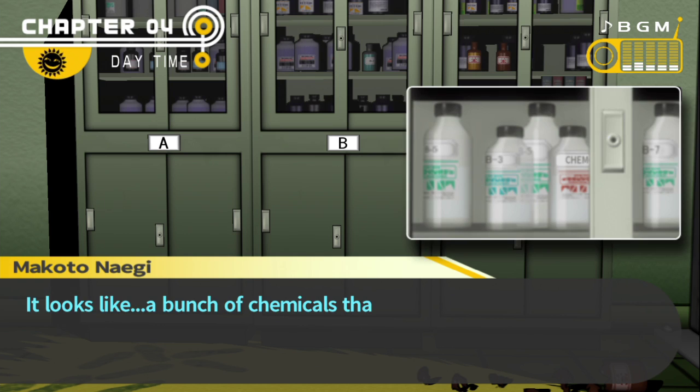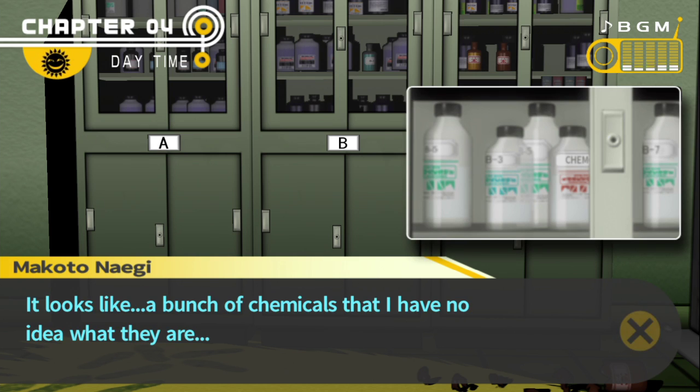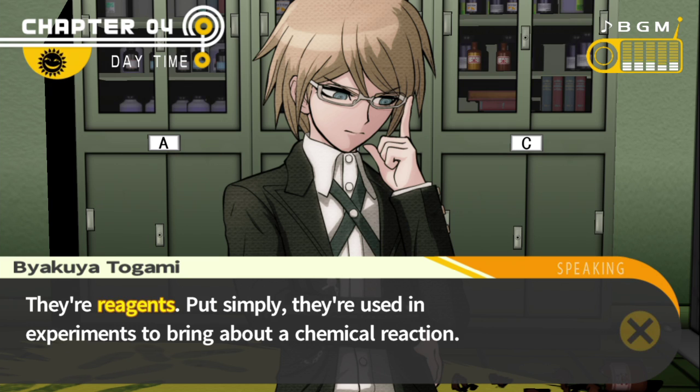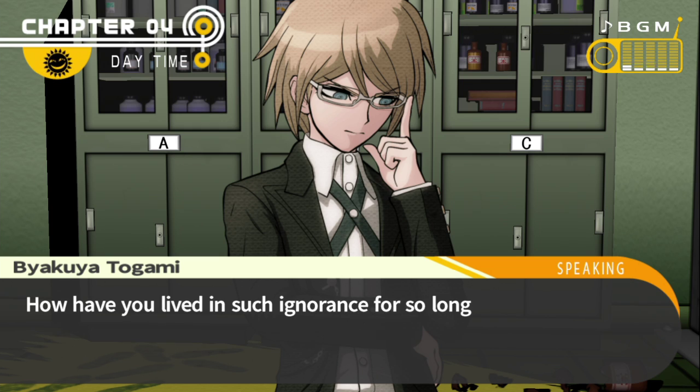On this shelf is... So B shelf is a bunch of chemicals and you don't know what they are. They're reagents. Simply put, they're used in experiments to bring about a chemical reaction. How have you lived in such ignorance for so long? It must truly be bliss.